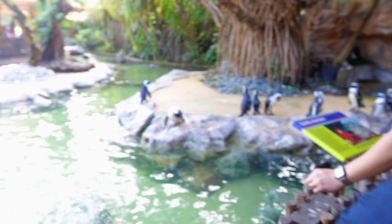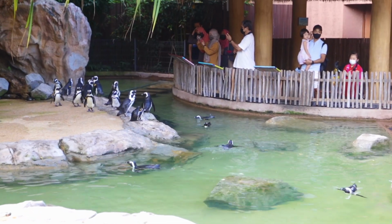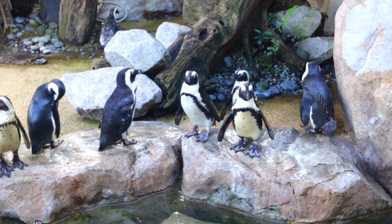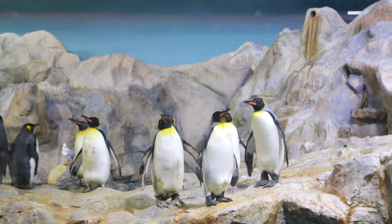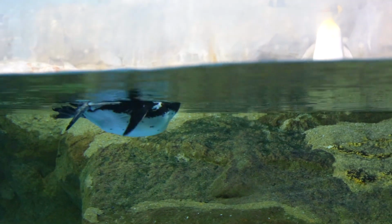We headed to the penguin coast to see some penguins. But if you would like to see them at their natural habitat, then you will have to pay $2.50 to actually enter the penguin coast to view the penguins at their natural habitat, like what you see right here.